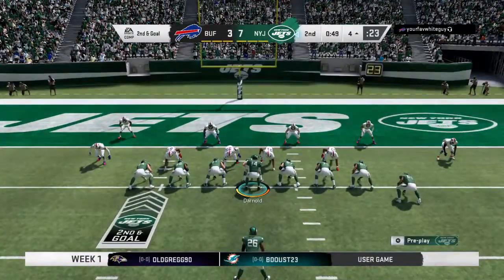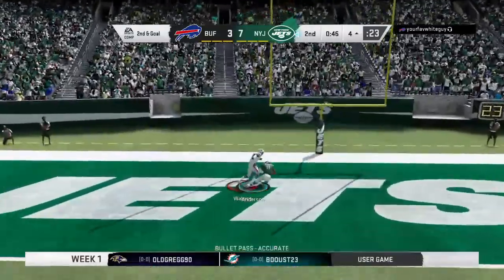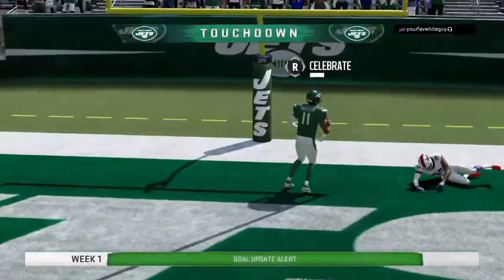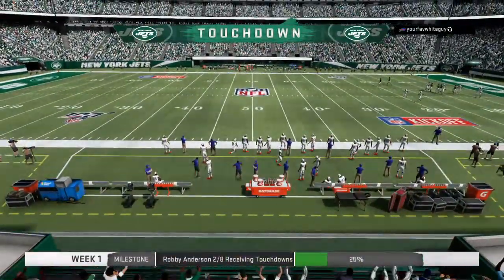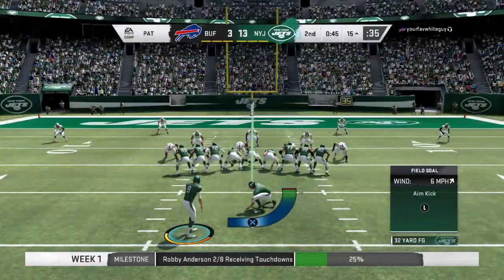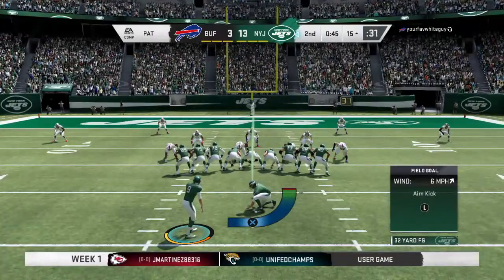The lone man in the backfield, Le'Veon Bell. To throw is Darnold. That is caught by Anderson for a Jets touchdown. Robbie Anderson. Already his 2nd touchdown here in this opening weekend. And the Jets will extend their lead.